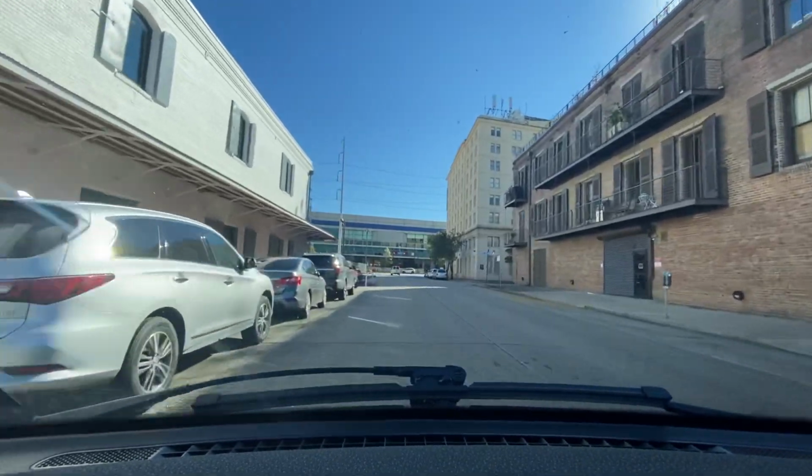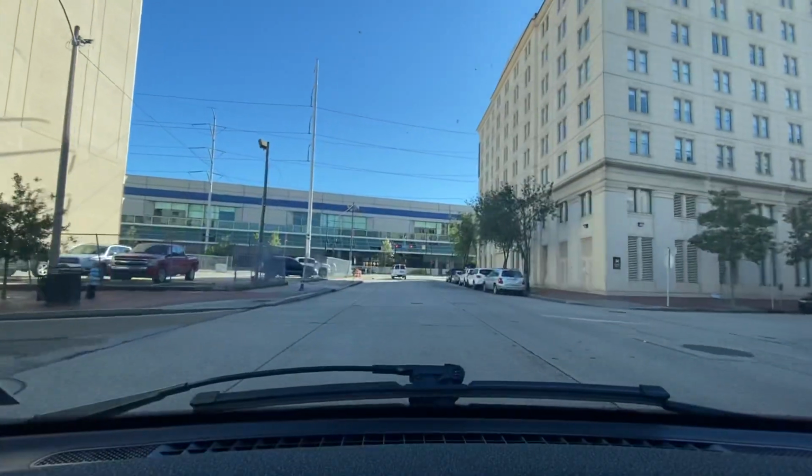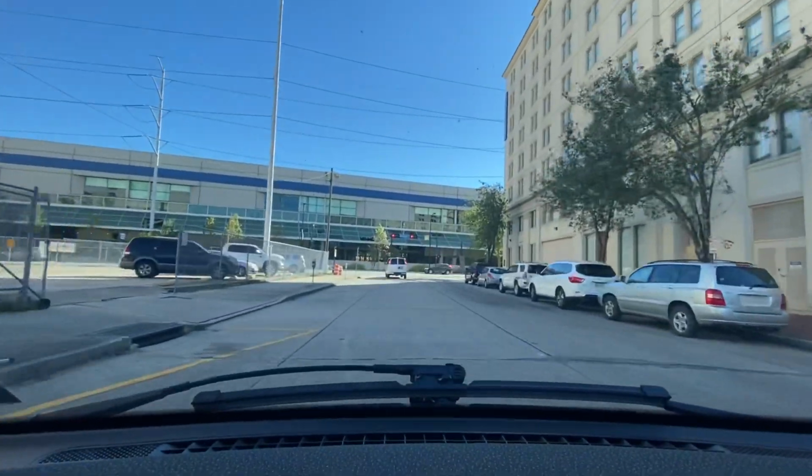We're gonna be approaching Convention Center Boulevard shortly. And then we're gonna make a left-hand turn so we can do the whole entire block of Julia. We just passed Fulton.